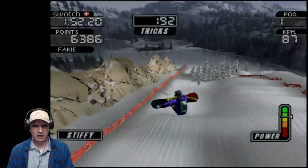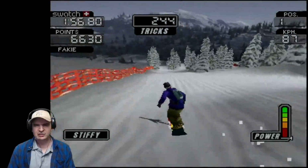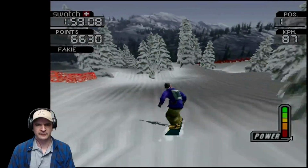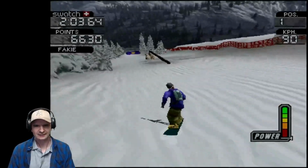I read that brilliantly anyway, let's try and glide through the air. 6,630. Of course, back in the day I did score a lot higher than that, and also I'm using my original memory cards, so my original scores and times are here.